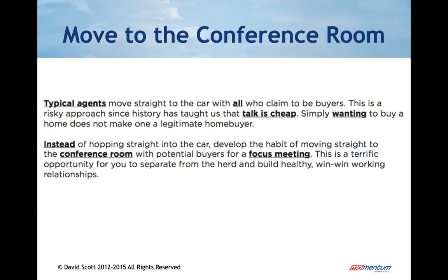Typical agents move straight to the car with all who claim to be buyers. You'll see this happen a lot, or hopefully not here, but I've seen this happen a lot at other companies I worked at. Get a floor call, jump in the car, go show the house. This is a risky approach since history has taught us that talk is cheap. You'll get those floor calls. Well, hey, have you spoken to a lender yet? Or whatever you're going to say.